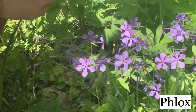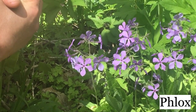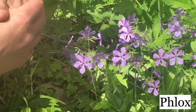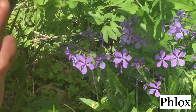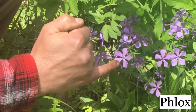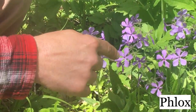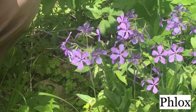This beautiful woodland flower is known as phlox, and one of the ways that I've always been able to remember it versus its counterpart, Dame's rocket, which is a non-native, kind of invasive species that looks beautiful by our houses, is to remember that phlox have 5 petals. So the purple that you see, if you can count 5, you're looking at phlox.